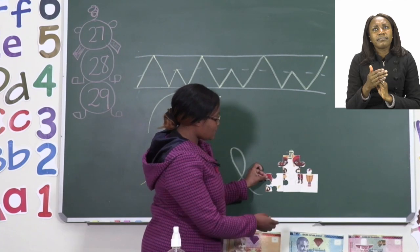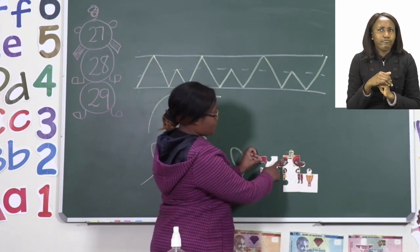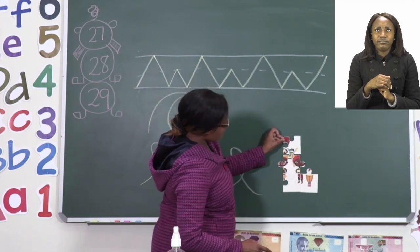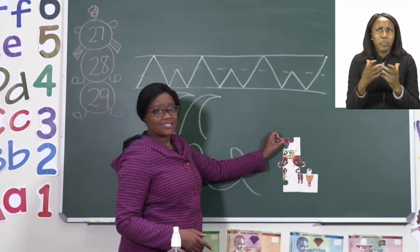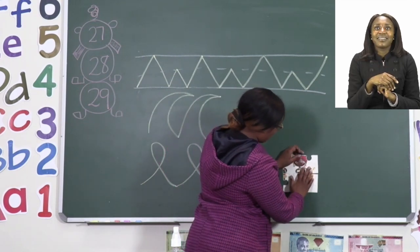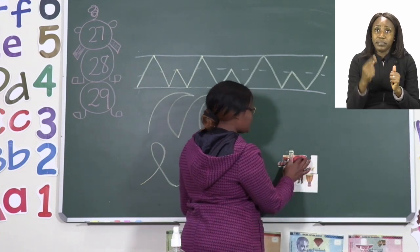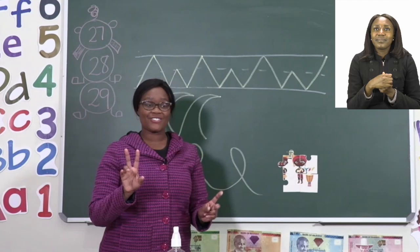It doesn't fit here because there is a gap. It cannot fit here because there is nothing to connect it here. There is something to connect here, but it doesn't make sense. The picture is not complete. Yes, this is the right space for my puzzle piece because we have an eye that was missing for the little girl. So there we go. She now has 2 eyes.